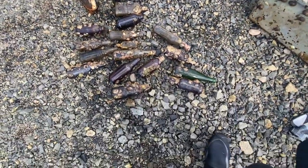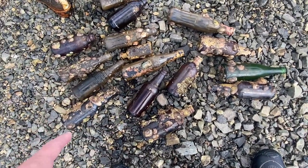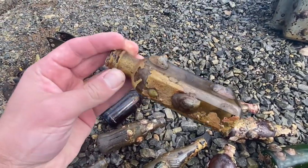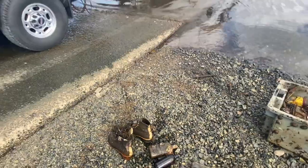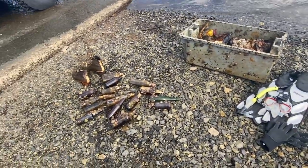Got lots of bottles here, Javex, beer bottles, pop bottles, nothing too interesting, with maybe the exception of this Sloan's liniment bottle. A pair of shoes, which has seen better days. And yeah, so it's been a pretty good dive, and it feels good to get all this trash out of the ocean.